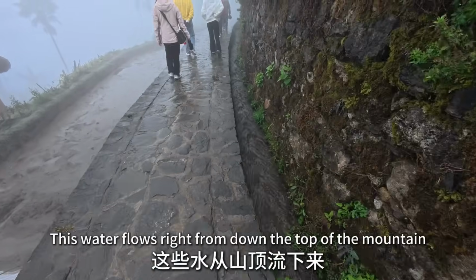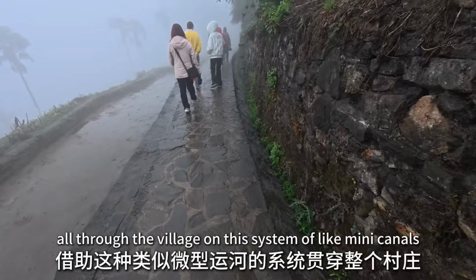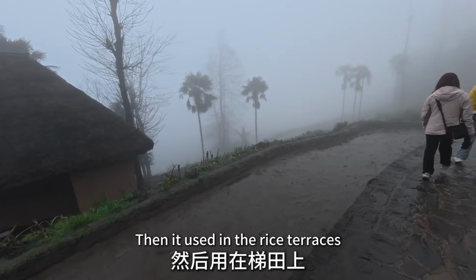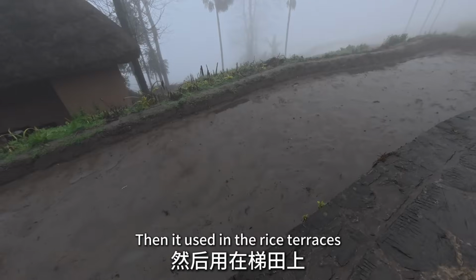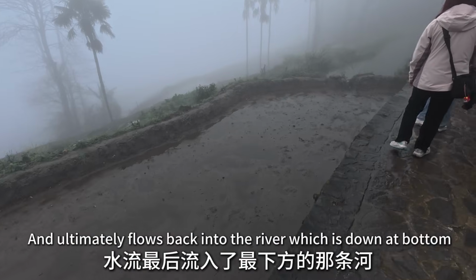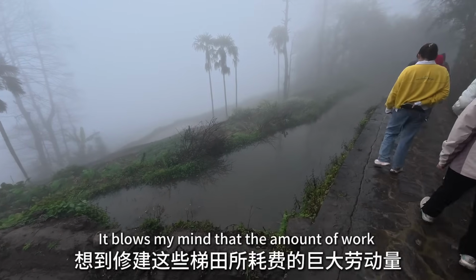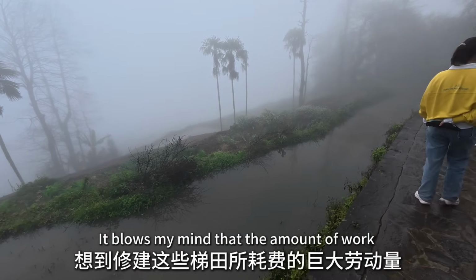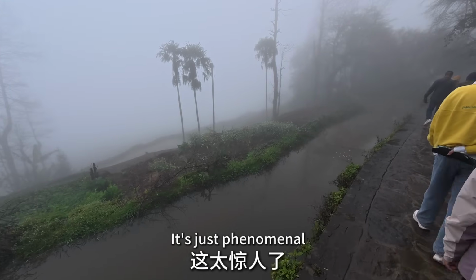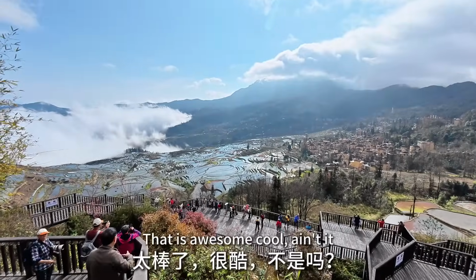So this water, it flows right from down the top of the mountain all through the village on this system of like mini canals, really. Then it's used in the rice terraces and ultimately flows back into the river, which is down the bottom, but unfortunately because of the fog we can't see that. It blows my mind that the amount of work that must have gone into creating these is just phenomenal. That is awesome cool, isn't it?